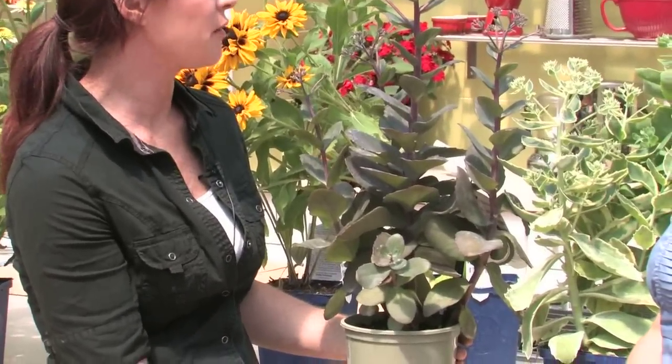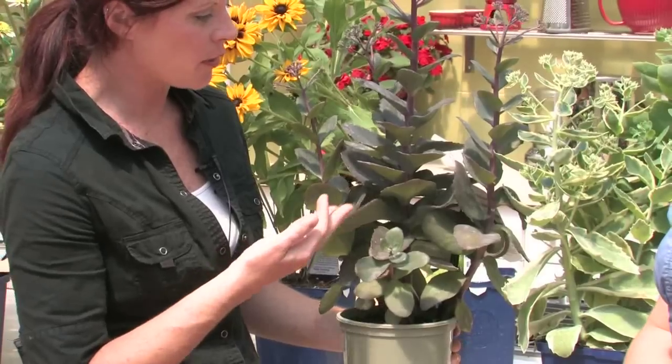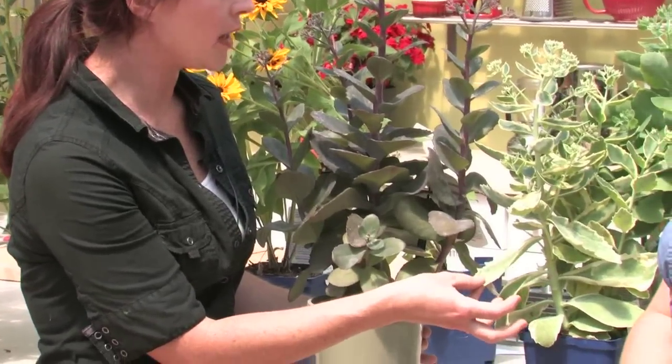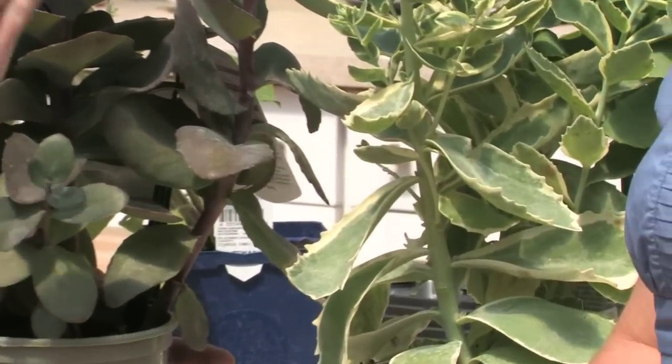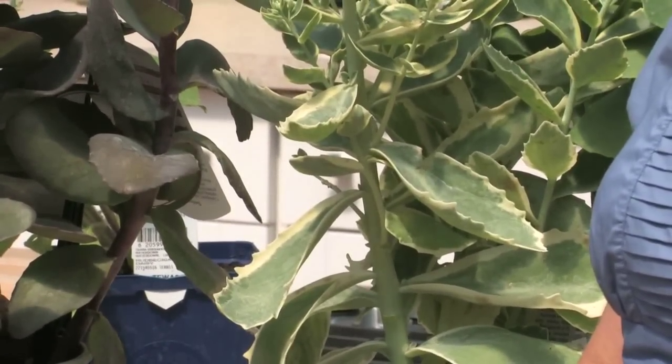So again, very drought-tolerant. And look at that. I mean, it's just a stunning purple or a stunning variegated green and white. When the flowers open, some people say it looks like cauliflower, and it's just kind of a light tinge to it. But as we get into fall, that is when they really shine.